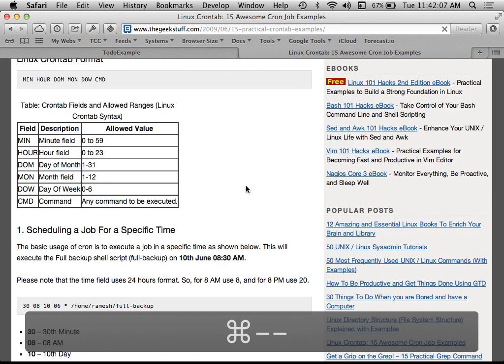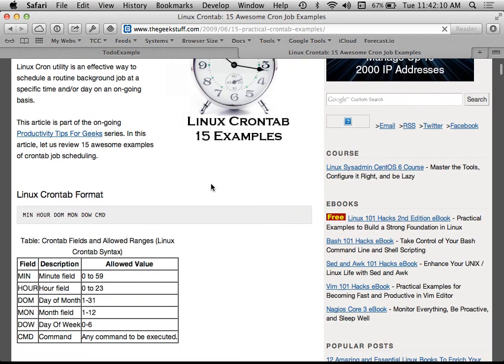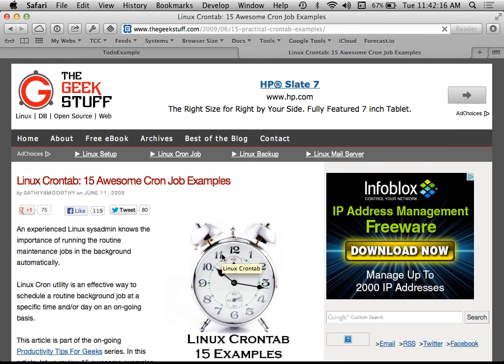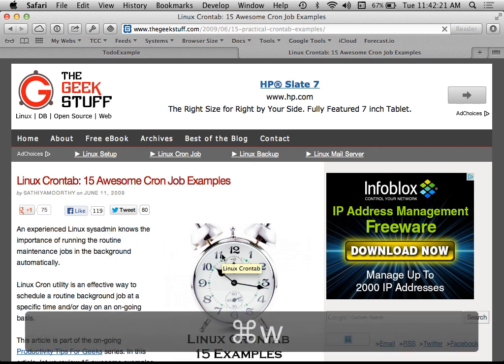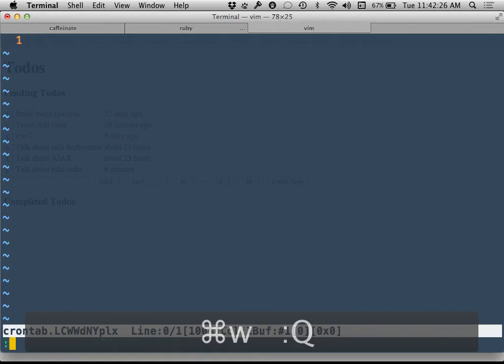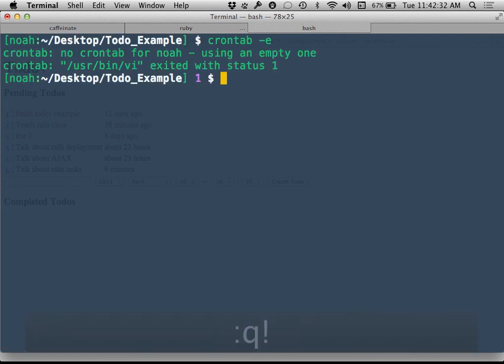Since cron's format is a little bit of a pain, trying to remember the fields in the order they go in, if you Google for cron examples or cron help, there's a million different places that will give it to you because everybody always forgets the order that everything goes in. So what we could essentially then do on our production server is set up a cron job and tell it to run our rake task, put in the rake command essentially, so that we have it run every minute, once a day, the different things we were talking about. That's the basic idea of it.